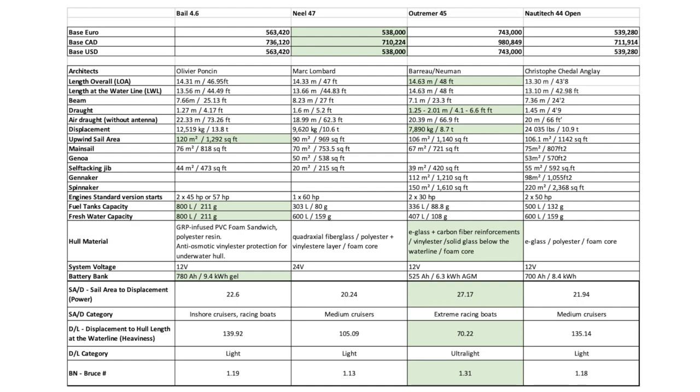Draft is the least on the Outremer 45, so there's your performance in more ways than one. Your displacement is the lowest at 8.7 ton, and that's by quite a bit. That's like 20-30% less than anybody else. And then as we get down into tankage, of course, the Bali leads the pack at 800 liters each. Nautitech is next at 500 and 600. And then Neil 47 has 300 fuel and 600 water. Outremer has a little more balanced 336 and 407 liter fuel and water, respectively.